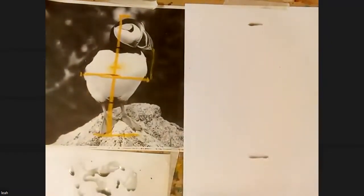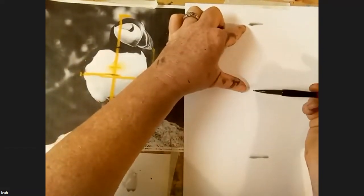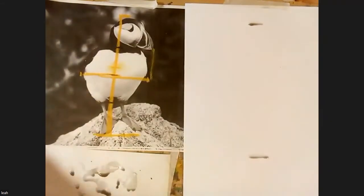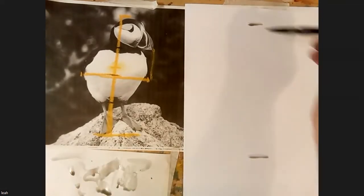What's that? Sorry. I was urging Marcy to do it with very light ink. Yeah, light ink, totally. Use the lightest ink you can. You could save that and use your other brush. Save the ink that's on that one.